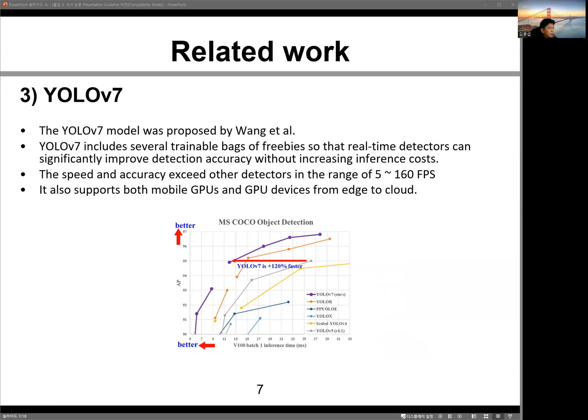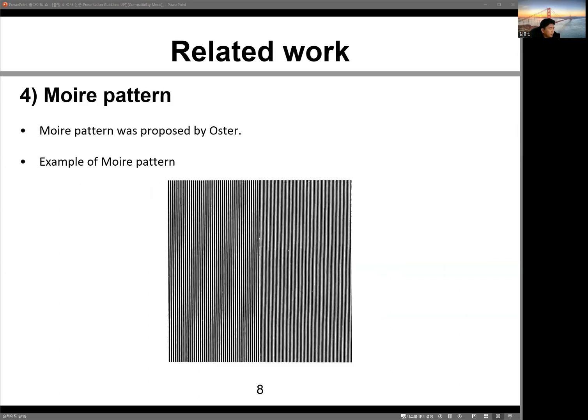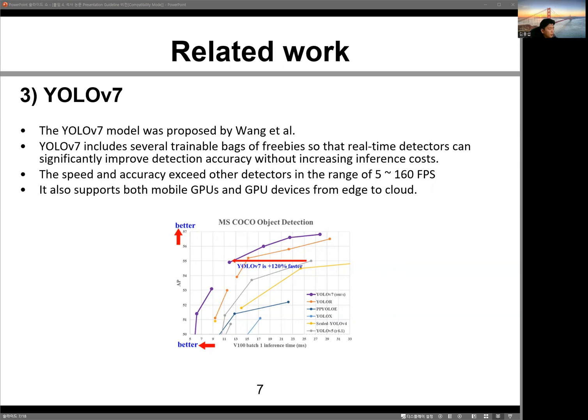As you can see in this graph, YOLOv7 performs much better than other object detectors. So this model can be deployed in practical working applications and utilized in a real-time industrial inspection system in the future.